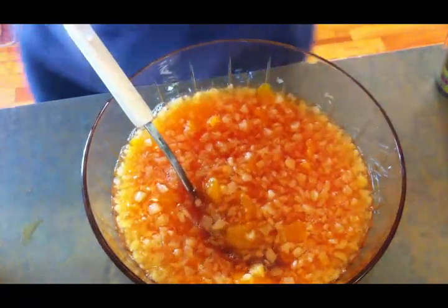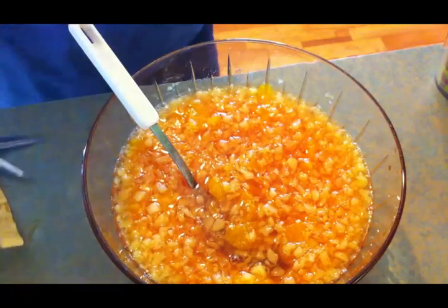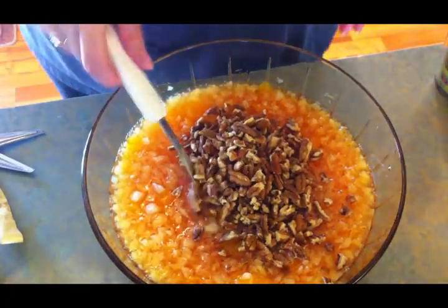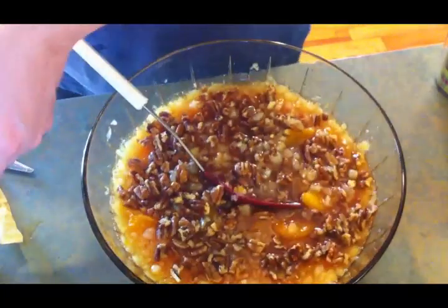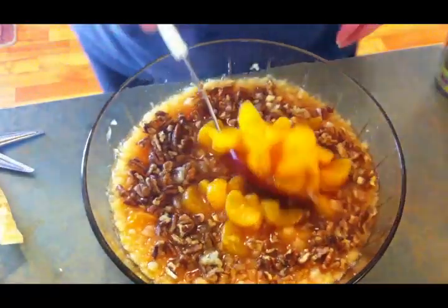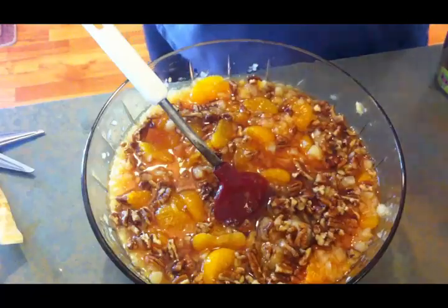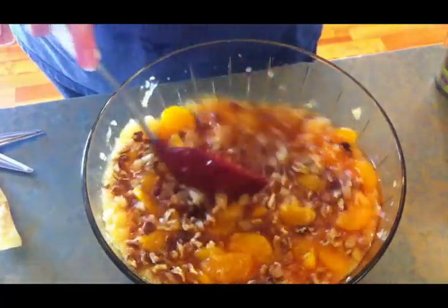And then you're going to add 1 cup of chopped nuts, which this bag is a 2-cup bag, so I'm just going to eyeball it. I like lots of nuts, so if there's a little extra, that's okay too. Add that in. Pour in the other can of drained mandarin oranges. And Olivia is working on shredding the carrots now. So when she gets those done and we're ready to add them to this, we'll be back.